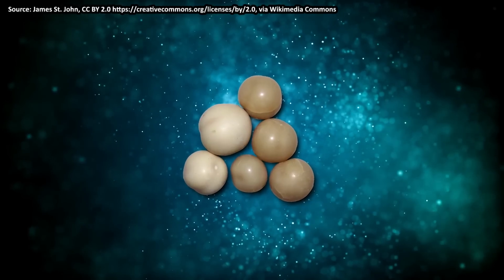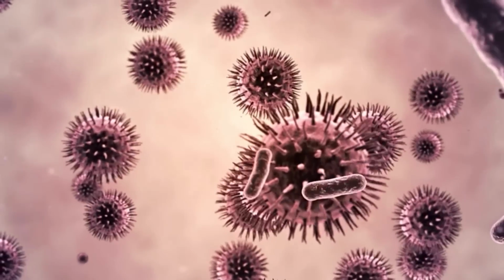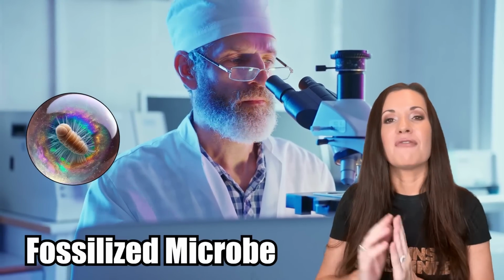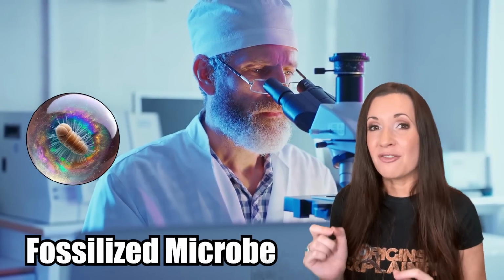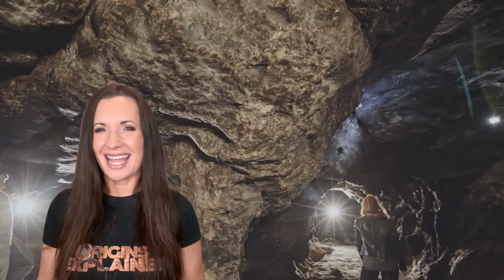Cave pearls aren't just a pretty face. There is a possibility that they could harbor microscopic life forms inside. They have many layers where remnants of ancient bacteria or other microorganisms could be trapped. If we can find a fossilized microbe in a cave pearl, this could revolutionize the history of life on Earth. There's a lot of cool stuff happening inside caves.